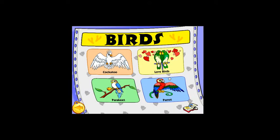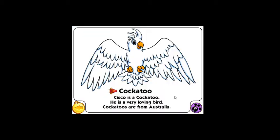Birds. Click on the type of bird you would like to have in your pet shop. Click on the book button if you would like to read about the pet. Parakeet, cockatoo. Cisco is a cockatoo. He is a very loving bird. Cockatoos are from Australia.